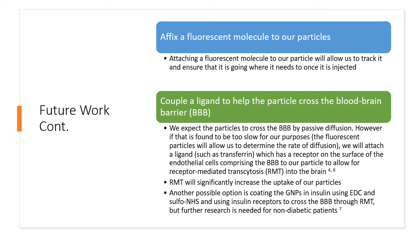So some more on our future work we're planning. We want to affix a fluorescent molecule to our particles. Attaching a fluorescent molecule to our particles will allow us to track them and ensure that they're going where they should once they have been injected. We would also like to couple a ligand to help the particle cross the blood-brain barrier. We are expecting the particles to cross the blood-brain barrier by passive diffusion.